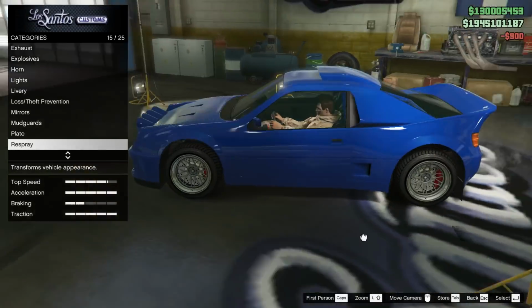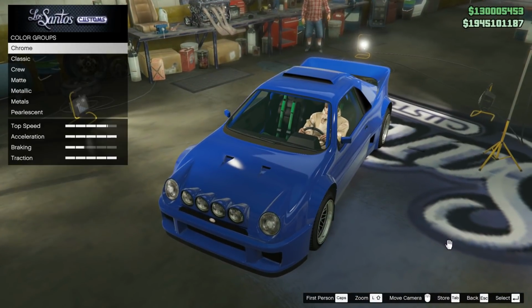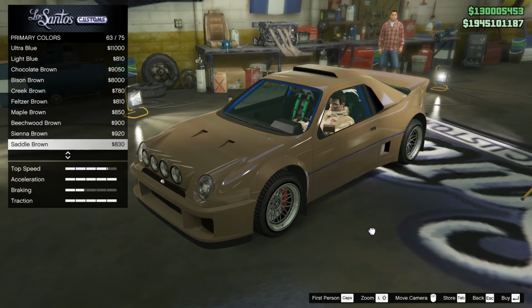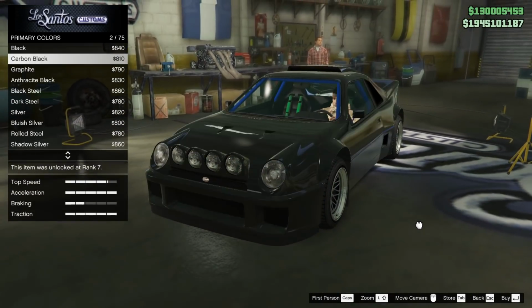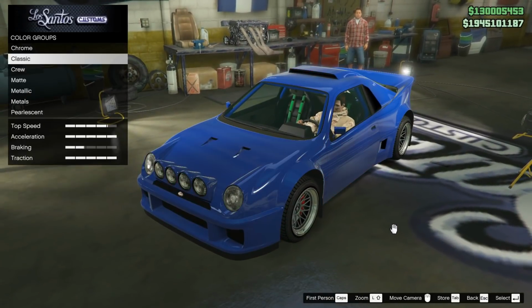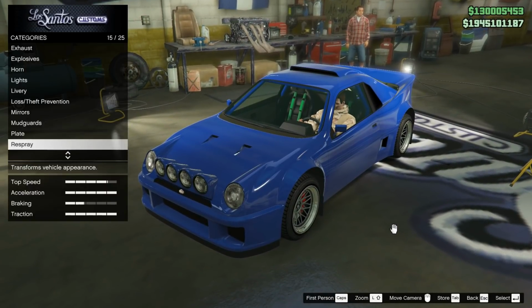Then as for respray, again, this car looks great in a range of different colors, but the blue I have on the car right now, the same color I ordered this car in, is almost identical to the classic Subaru Impreza color, which this car commonly comes in, so I didn't change the color at all. I thought the blue was pretty nice.